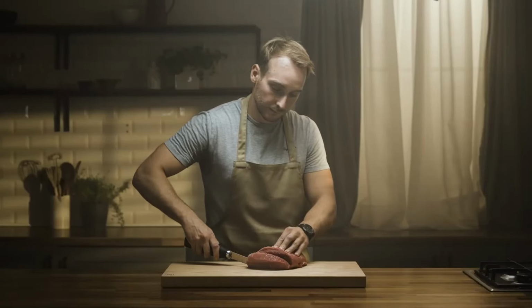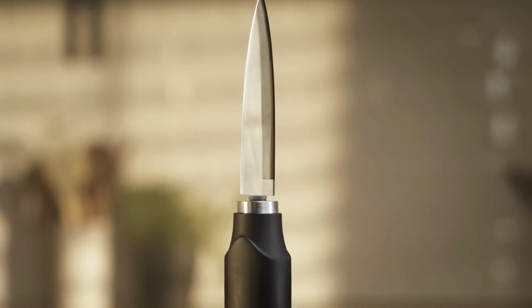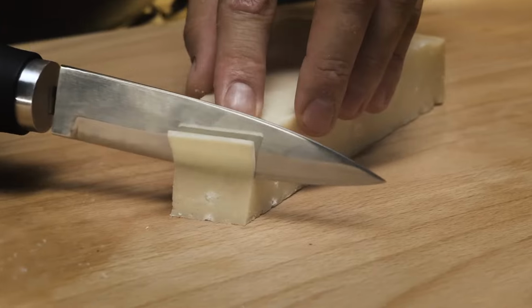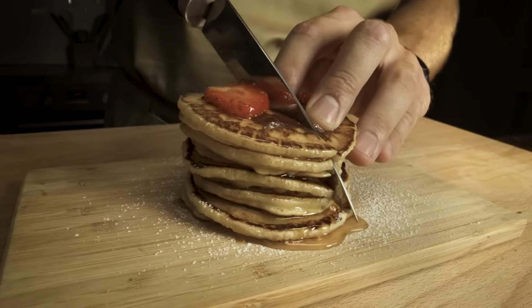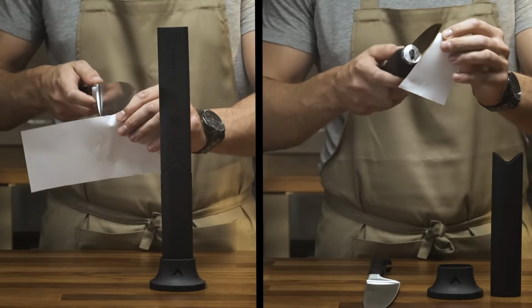Introducing the first ultrasonic kitchen knife in the world, where technology moves the knife blade 45,000 times per second, thereby increasing the cutting properties immensely. Our knife contains patented technology where the battery-powered control unit operates an ultrasonic transducer, causing the knife blade to move. The ultrasonic technology offers several benefits, such as a non-stick blade.